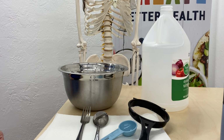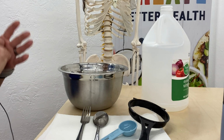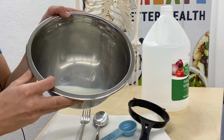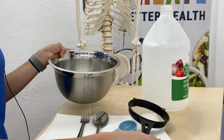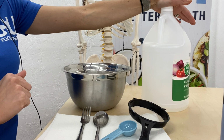For this experiment today, we will be turning milk into plastic. This is a really simple experiment you can do at home. First, you will start with 1 cup of warmed milk. You don't want this milk to be too hot, so I measured 1 cup and I warmed it in the microwave for 1.5 minutes and poured it into my bowl. And then we're going to be adding 4 tablespoons of vinegar.